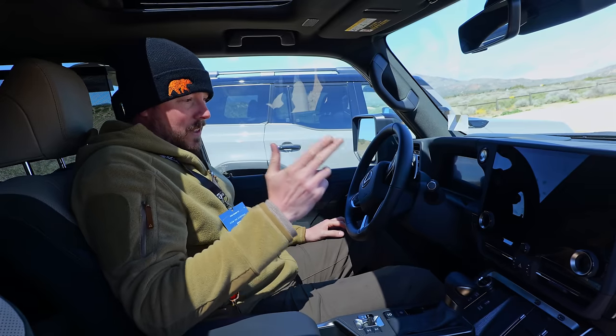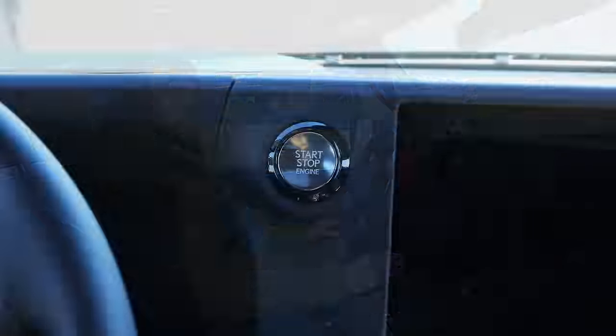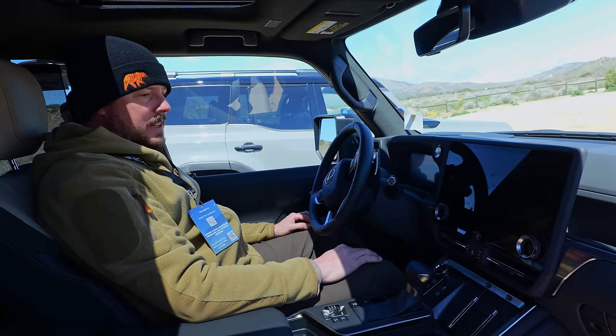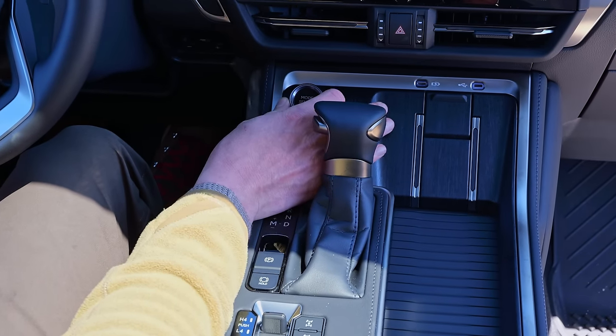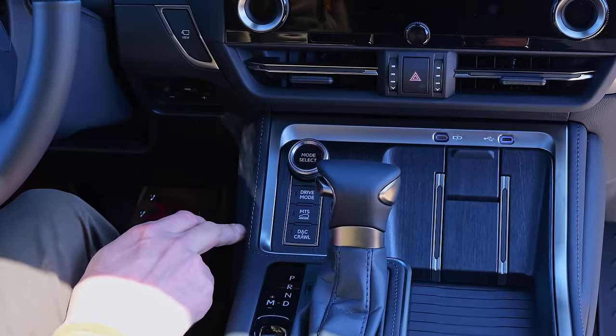One thing that stands out immediately is the start stop button is actually somewhere where you can see it. I'm not having to lean over and try and find it. I also like the fact that all your mode selects are really close to your driving hand. So if you're on the trail and you're looking to go into another mode, it's right there, it's accessible.